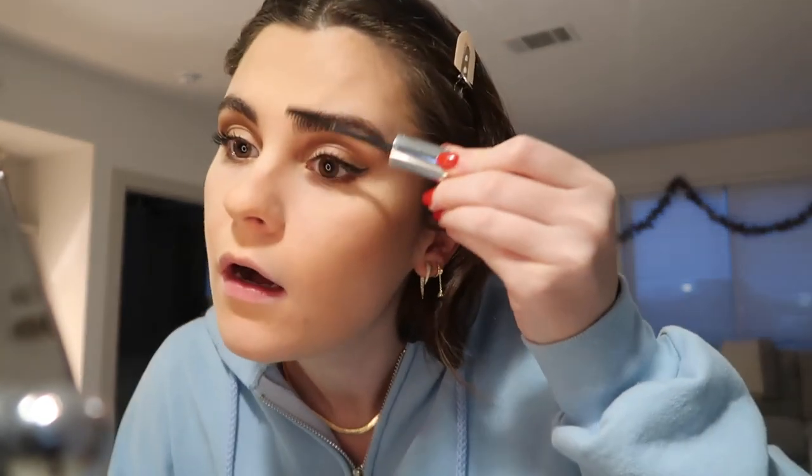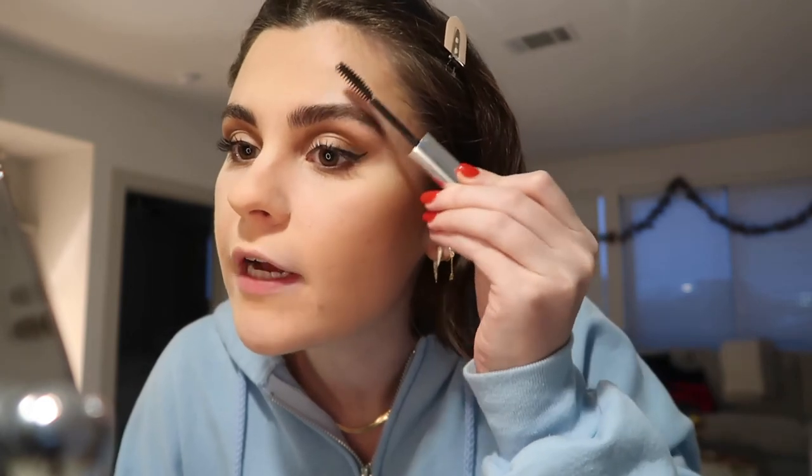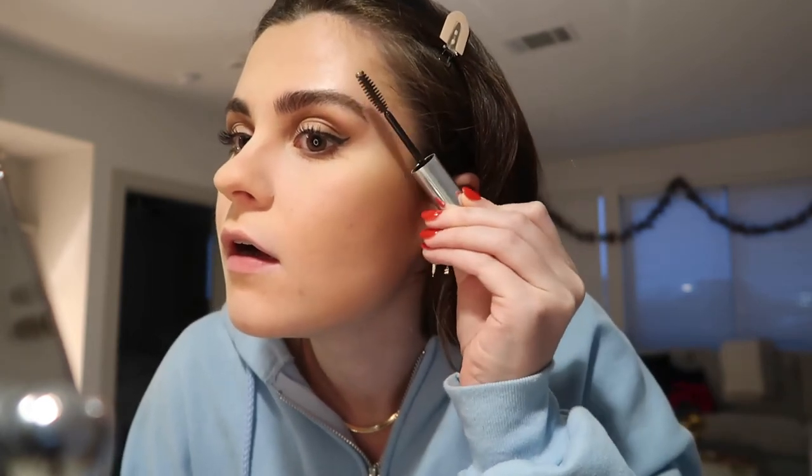Okay. And then I'm going to set my brows with the Anastasia Clear Brow Gel. And I want them to look fluffy. I've been working on them being fluffier. They're nicely shaped, they're recently waxed.